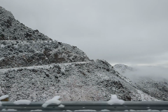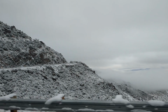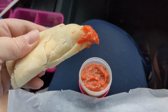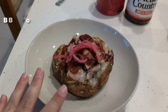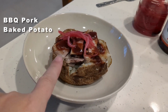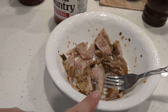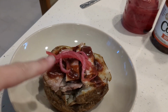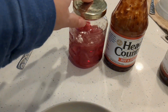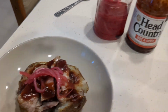We went up into the mountains this day to enjoy the snow, and sitting enjoying the view with our picnic lunch was a delight. So here is dinner for tonight, and this is basically leftovers. It's a baked potato with some of the pork just sliced up from last night, and I topped it with some of the purple onions that I made as well, and 20 grams of barbecue sauce.